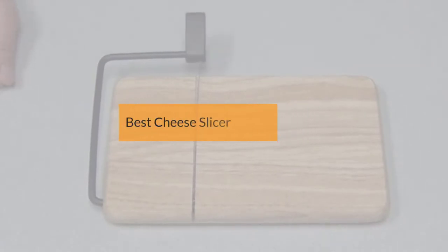If you are looking for the best cheese slicer, here is a collection you have got to see. Let's get started.